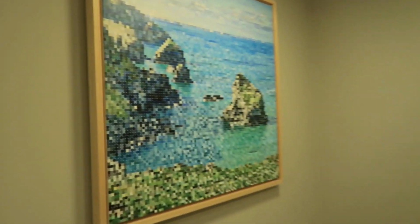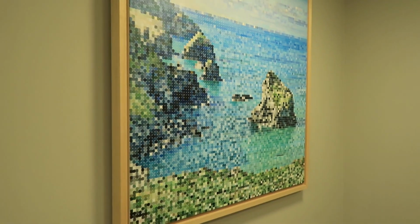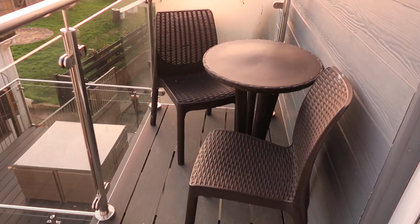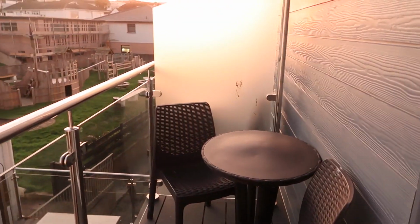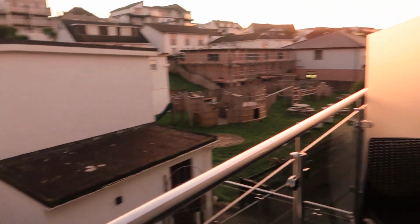Also, I want to point out there is a really nice sort of mosaic type picture here, because if you go further in, it's all that. That's pretty cool. Right, to hotel room. Well, I say go back to a hotel room. More like hotel balcony, because we have one, and I haven't shown it the entire time. But that's a cool little thing. It is cold out here, so I'm going to go back indoors.